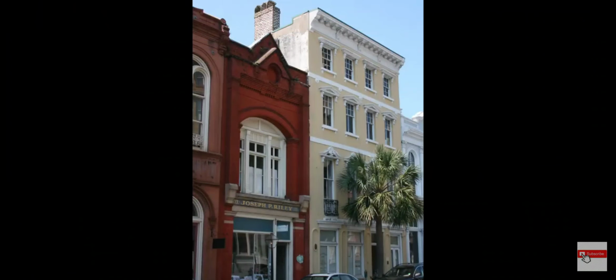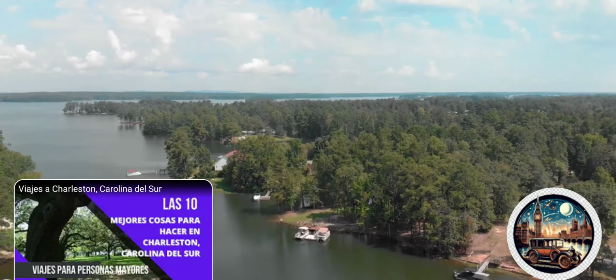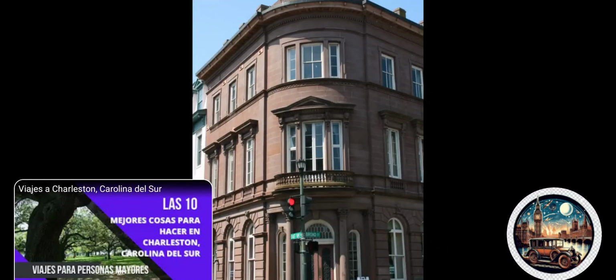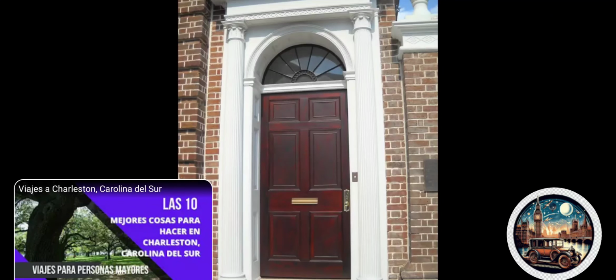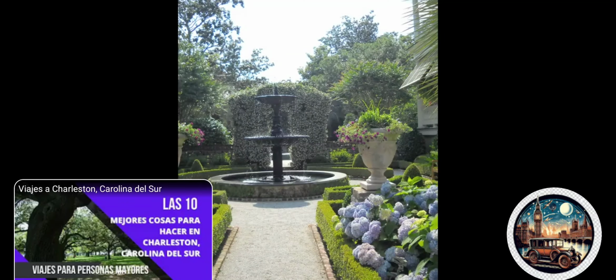As you can see, Charleston is a city that has something for everyone, whether you're looking for history, culture, nature, or food. It's a city that will charm you with its beauty, hospitality, and personality. It's a city that you'll want to visit again and again. So, what are you waiting for?